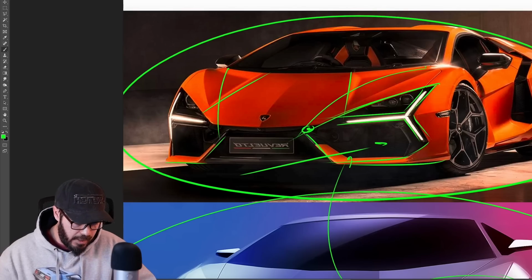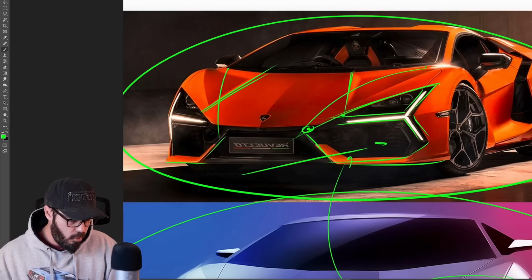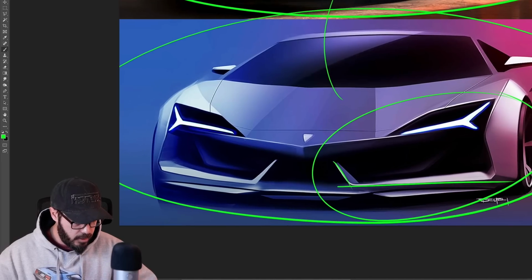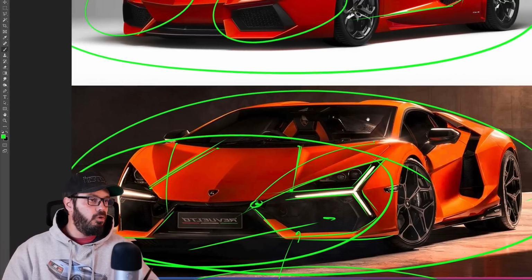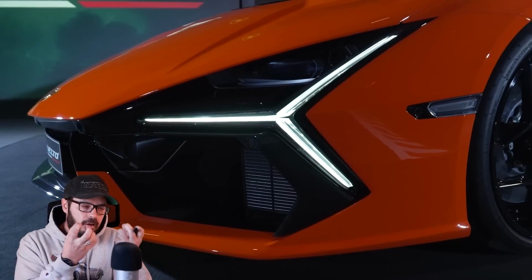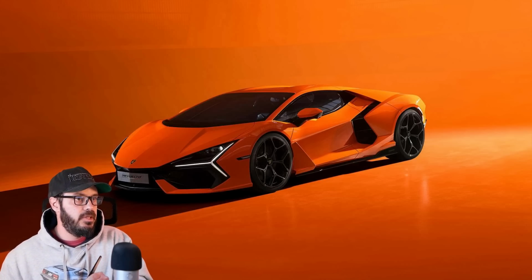But Lamborghini's design language has always said that you need to have these lines going inverted, so from wide at the bottom to narrow up top close to the windshield, and I have that here as well, as you can see. The front end, I think it looks clean. It doesn't look too complex. It doesn't look like the concept cars. It's dialed down a little bit while still keeping the main elements of the design intact.